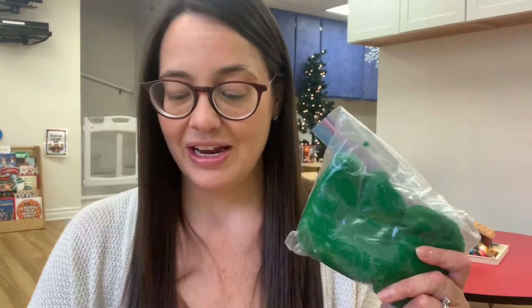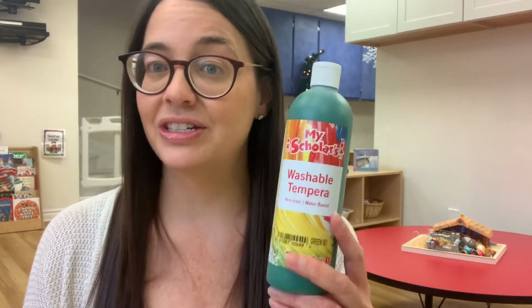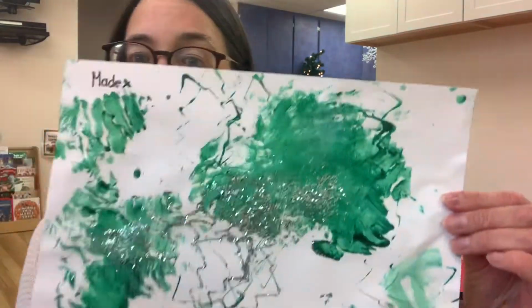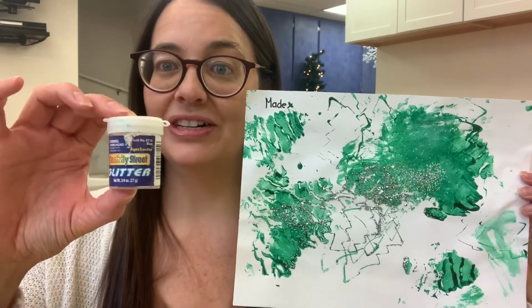Another simple activity was just green Play-Doh, and I gave the children a little basket with a rolling pin, some Christmas tree shaped Play-Doh cutters, and I just threw in a number 5 as well. I wanted to keep the art projects really simple this week, and I just gave the children some green paint, and the children dipped cookie cutters and stamps inside, and they just decorated their papers. Some of the children sprinkled some glitter on top.